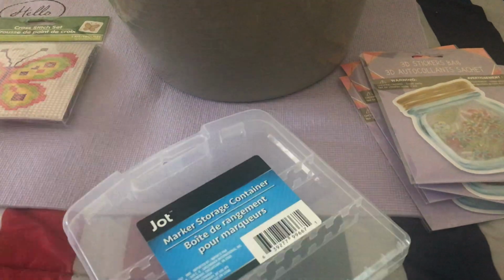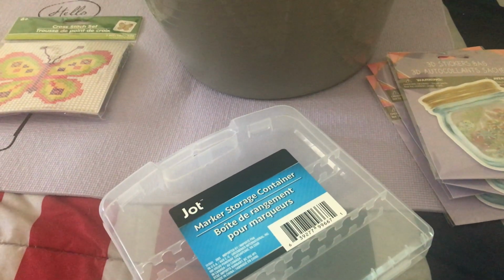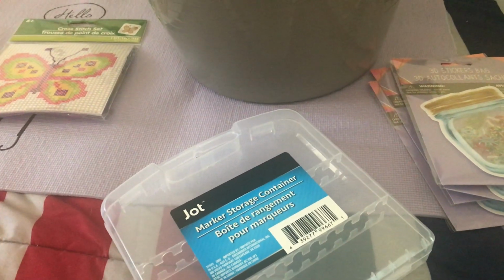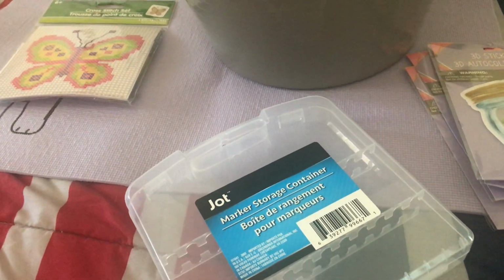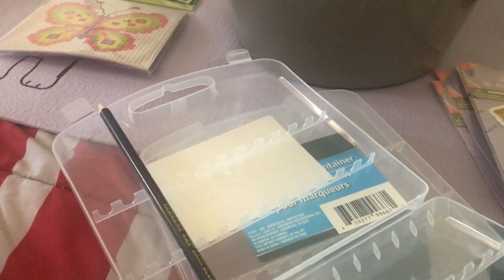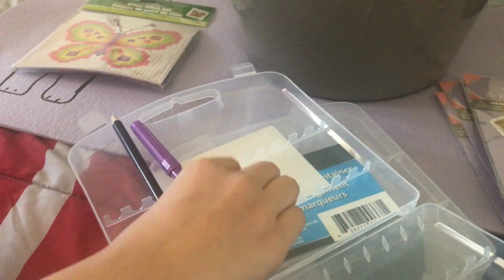Another one is these marker cases. We got two, because I decided to buy two since there are so many pens that we have. This only fits the slimmer pencils. We tried it with the markers but it doesn't fit. So it fits the slimmer kind of pen or markers or crayons. It's this kind of size, slimmer. It doesn't fit because it's long.